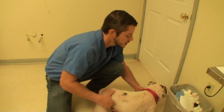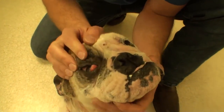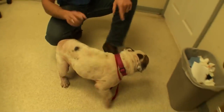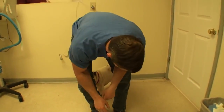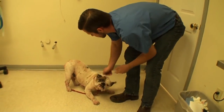Her other issue, she has a cherry eye, which is where the gland in that eye is popping out, you can see, so we're gonna fix that. And she also has heartworms. We're not gonna do anything with heartworms right now because I need her to be a little healthier before we treat for heartworms. So we're gonna just work on the skin first, and we'll get to the heartworms later.